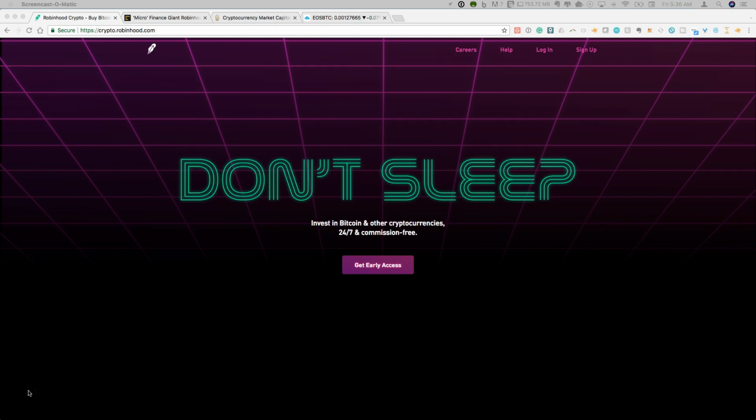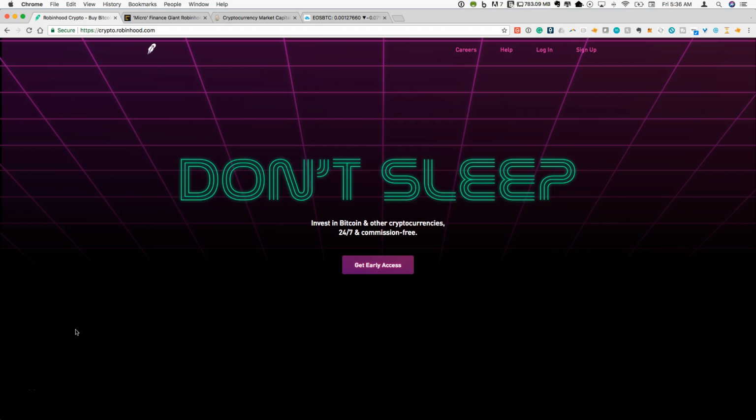Coinbase better watch out because Robinhood is joining the crypto party. Stock trading mobile app Robinhood has announced that they will enable trading of crypto on their platform without fees. So Robinhood is an app that can currently be used to buy and sell stocks without any fees attached.